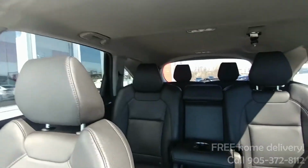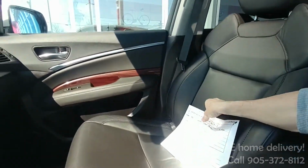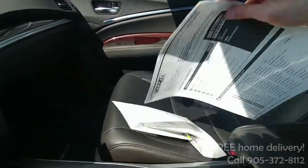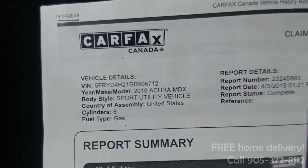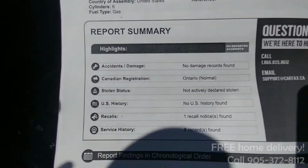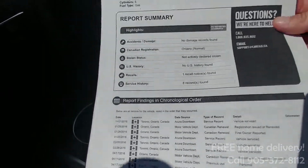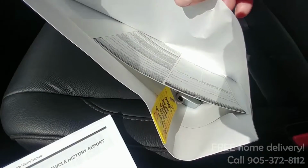And another look at the back seats there. Amazing condition, non-smoker, one owner vehicle. And as we talk about that, I want to show you the CarProof. So we've got the CarProof here, 2016 Acura MDX. No damage reported, Ontario vehicle only. It's got the service history, so a very, very well-maintained, well-kept car, no accidents. Even has the spare key in the file.